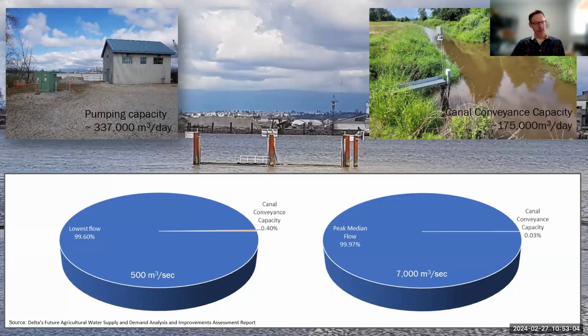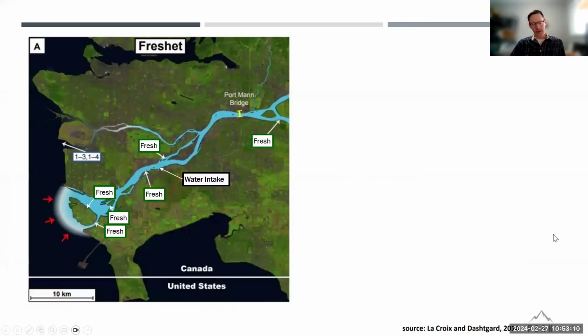There's a ton of water, literally, like there's just a lot of water. So it's not really a shortage of water in this case. Now, the issue though is the water quality.